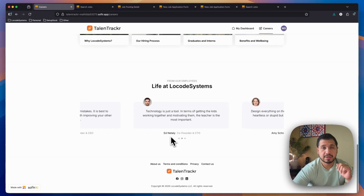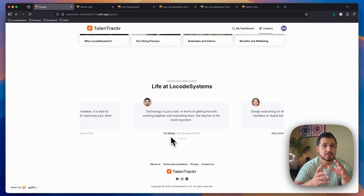If we scroll down, the last section is going to be life at Local Systems. And this is where employees share their experience working there. So these are testimonials that provide social proof and help candidates see what it's like from the perspective of people already working there. Companies can even automate this by pulling employee stories from internal blogs or company updates, or even after someone leaves, you may send a survey. We can scan that using AI and post some of that in here.